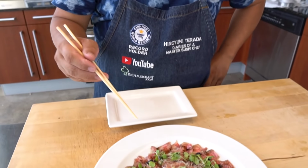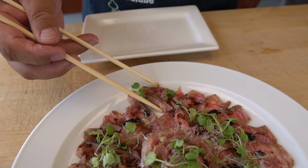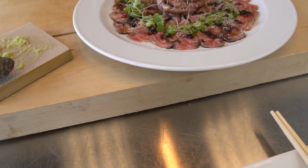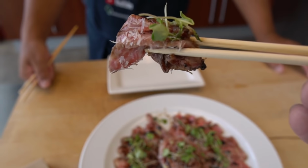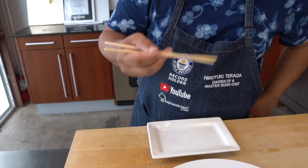Okay. First, I'm gonna take these parts. Like that. As carpaccio, I think this is okay. Not too fatty? Or maybe a little more sea salt might be good. Take a look at this. Because it's very fatty, but I put yuzu juice. A little citrus to break down that grease. That's right. And then we cook a little bit outside. It's nice too. Nice touch.